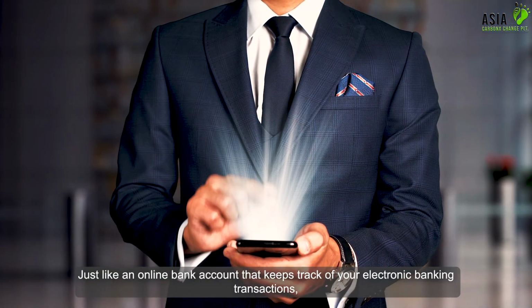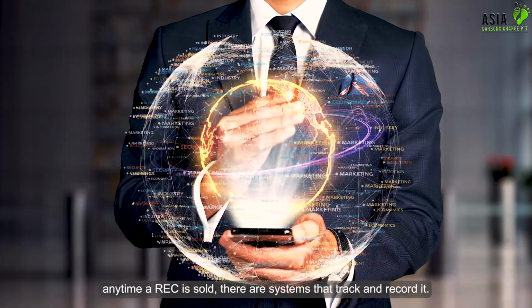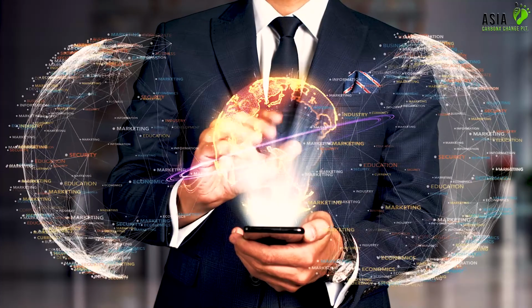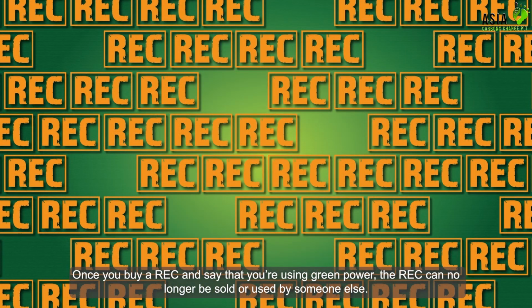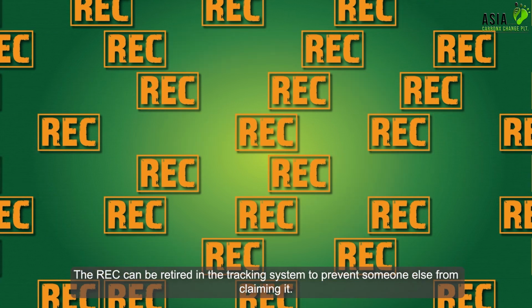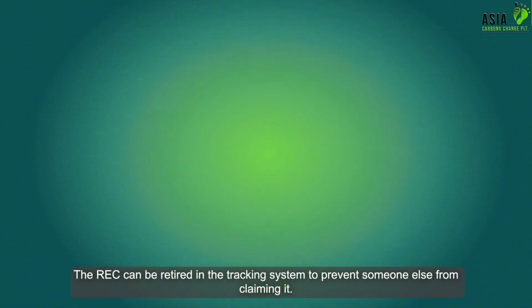Just like an online bank account that keeps track of your electronic banking transactions, anytime a REC is sold, there are systems that track and record it. Once you buy a REC and say that you're using green power, the REC can no longer be sold or used by someone else. The REC can be retired in the tracking system to prevent someone else from claiming it.